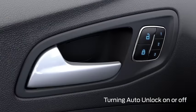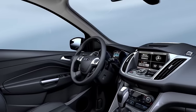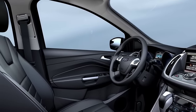To turn auto unlock on or off, follow the steps to enter the programming mode. Then press the door lock button, and then the door unlock button. The horn will chirp once if auto unlock was turned off, or twice, one short chirp and one long chirp, if auto unlock was turned on.